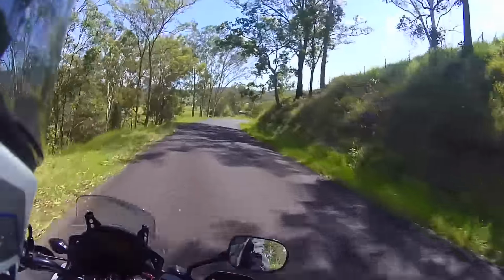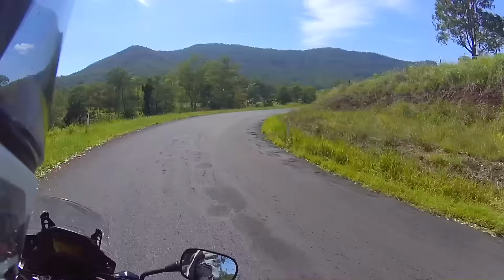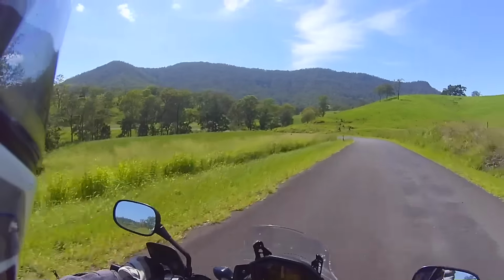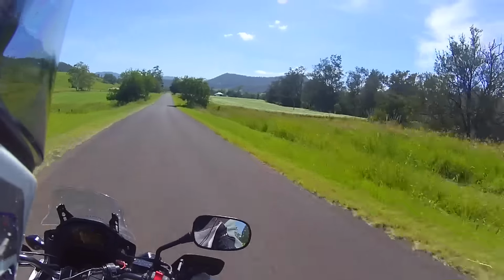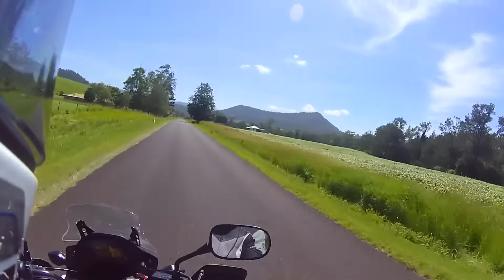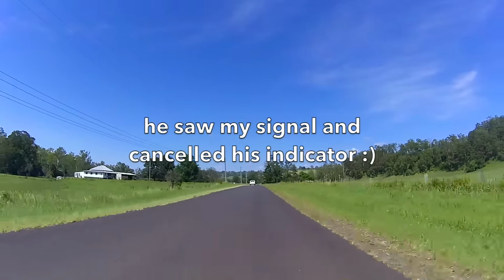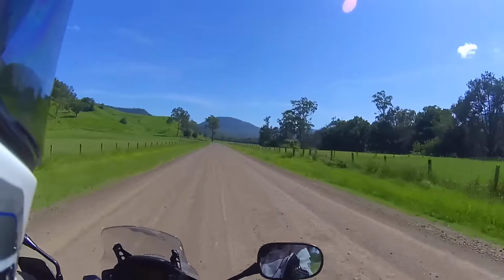So yeah, this road leads up to the Border Ranges Road, which I do know well, and there's some sort of little hilly, mountainy range in between this and the other road, so somehow there's a dirt road that goes through there. It'll be interesting to see it. Well, that seems to be leading up to a little valley, and we've got corn growing there. Got your indicator on there, buddy. On to the dirt.